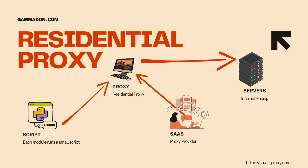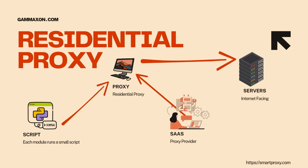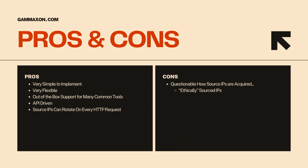The main issue with this is, they say the source IPs are ethically sourced, right? But I don't know, there's just something that doesn't sit right with me about redirecting pen test traffic through somebody else's computer. So I think that's the major downside of this. Yeah. So very simple to implement, very flexible, API driven, basically everything you'd want, except for probably not super ethical, right? From my standpoint. Yeah, morally gray. That's a good way to put it.